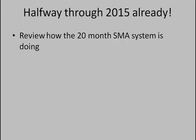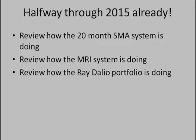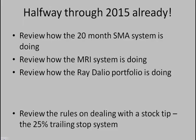Let's update. So, we'll start with the 20-month moving average system, then we'll review the MRI system, and then we'll briefly look at the Ray Dalio portfolio. No, I didn't write about the Ray Dalio portfolio in my book. It's been written up in another book, but it's one of the few portfolios out there that I haven't been able to improve substantially with my techniques, and it's worth following, depending on the tax situation.